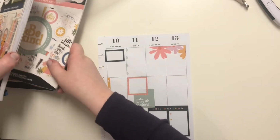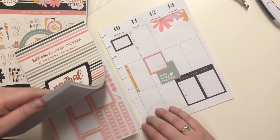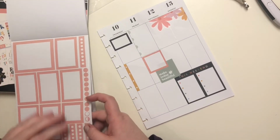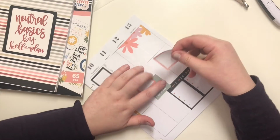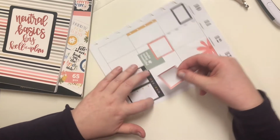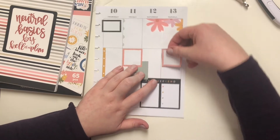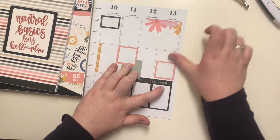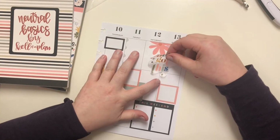Now, I do want to add in another set of boxes because I have that assignment due. It's my first like big grad school assignment. Dun, dun, dun. So, it's kind of a big deal for me. So, I'm gonna put this one down here. I don't want it up here because I don't want it even. So, I'm just gonna put it down here. All right. And then, you've got this down.